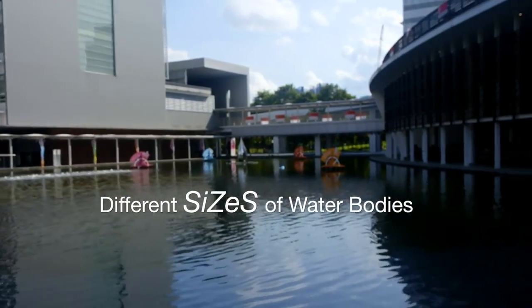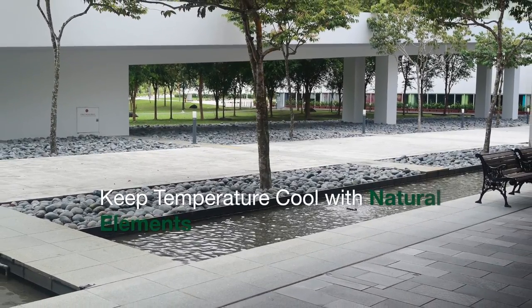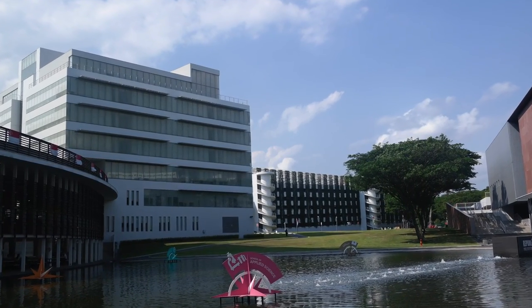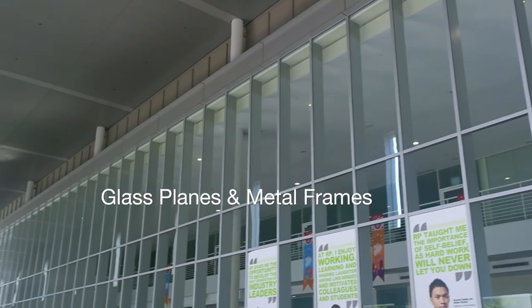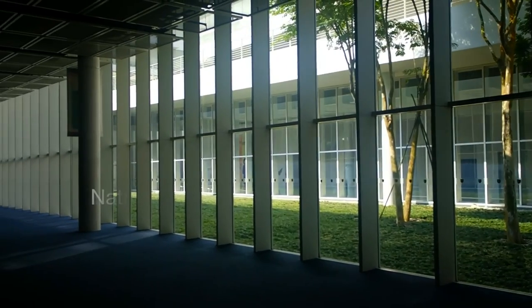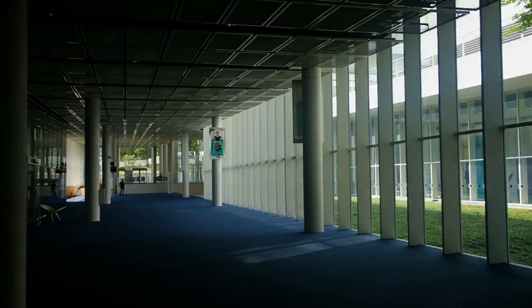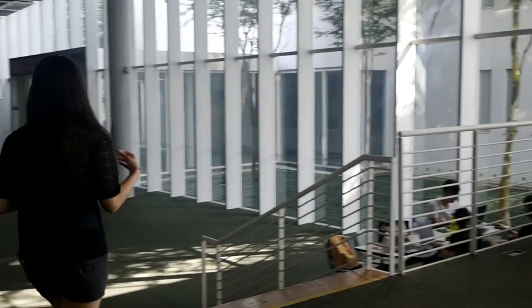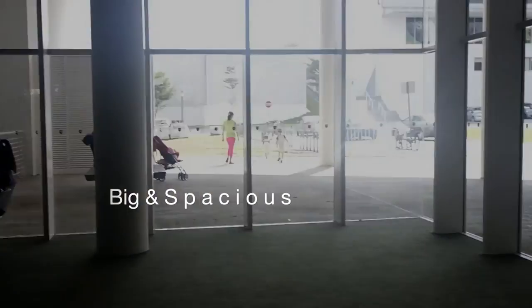Fumihiko Maki created water bodies of various sizes in order to keep the school temperature cool without using too much electric fan or air conditioning in the campus. The school has glass facades in order to allow natural sunlight into the halls and classrooms to minimize the usage of artificial lighting. This also gives an illusion of a more approachable and spacious environment for students to relax and study.